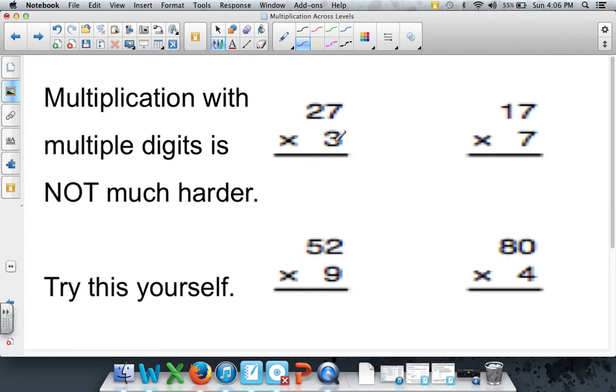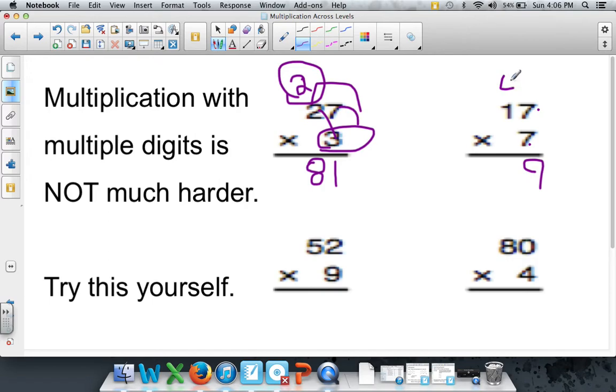Now here, you just have to take this bottom number and multiply it by the first one right there first, and the second one second. So 3 times 7 is 21, but you can only write the 1 and you have to carry the 2 from 21. And then you have to do 3 times 2, which in your head you probably know is 6, but then you have to add the 2 you carried. So 6 plus 2 is 8. Another example, 7 times 7 is 49, but the 40 gets carried over. 7 times 1 is 7 plus 4. 7 plus 4, 11.